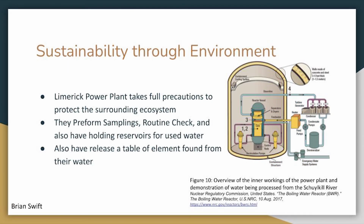Next, in a press interview with their parent company, Exelon, the Limerick power plant has put in place many different precautions to protect the environment around its power plant. Some of these include a groundwater collection system, a spent fuel leakage detection system, routine surveillance, engineers performing walkdowns of the system, chemists performing samplings and analyzing the area, and then lastly, a groundwater monitoring well.